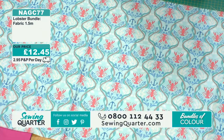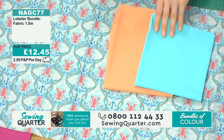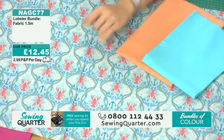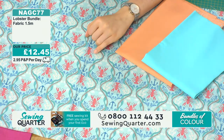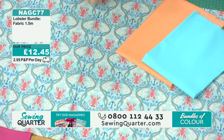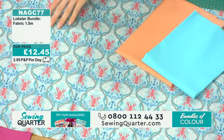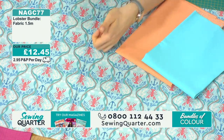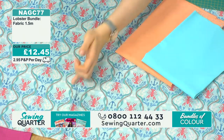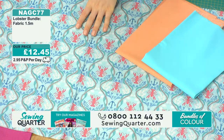And that's been paired with two solids. You've got an aqua and a coral, half a metre of each of those. But this lovely detail in this, I don't know if you can see here, lovely little shells, and you've got those anchors there. It's got a nice curve to it, and that weave as well. You could even fussy cut and take a small section of this if you wanted to, perhaps use it for a pocket or just for a bit of detail. It'd be lovely to follow this with some embroidery detail as well, if perhaps you're a bit of a whiz with free motion embroidery. NAGC77, that's the lobster bundle. So you've got half a metre of each of those and half a metre of your lobsters as well.